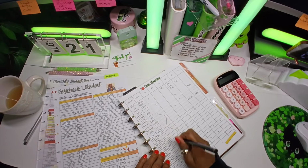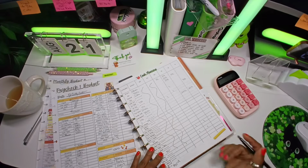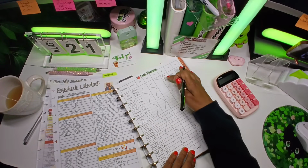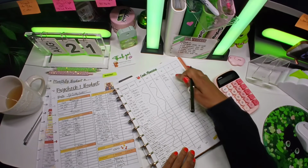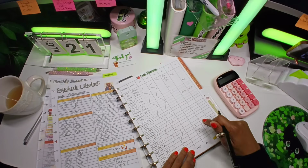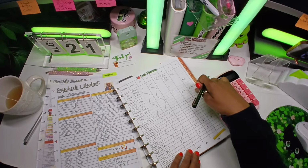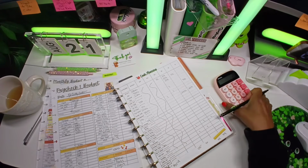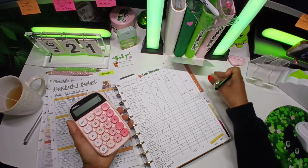Alright, so there will be no $100 bills, no 50s. So let's see. We're supposed to get 15 20s, 10 10s, 24 5s. I guess we can put it right here. And 54 1s. Alright, so let's add all of this up to make sure this is 574.